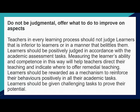Make sure that when you judge your learners, it should always be positive. There are those that have shortcomings. Make sure that you cater for them. Make sure that you also give them challenging tasks so that they can prove their potential to you. And where necessary, give them remedial teaching so that they can catch up wherever they are lacking. You can even stay just 30 minutes after school so that you can catch up with those that are lagging behind. So you need to be able to also put in extra time to volunteer as a teacher, without even thinking of getting anything in return.